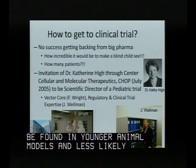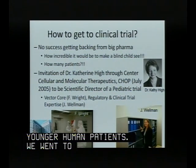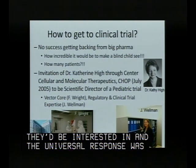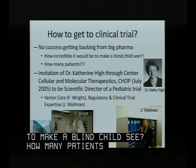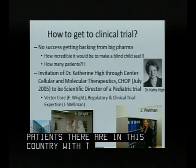And we went to Big Pharma thinking, well, this would be something they'd be interested in. And the universal response was, how incredible it would be to make a blind child see. How many patients? And when they would hear how few patients there are in this country with this disease, their interest level flagged.